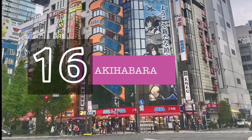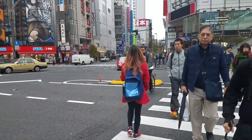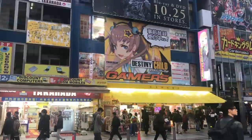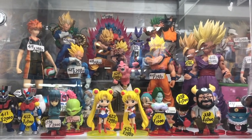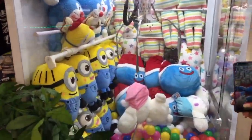Akihabara. Akihabara, also known as Electric Town, is an anime manga paradise. There are huge selections of anime shops and merchandise everywhere, perfect for video game players and comic book readers.